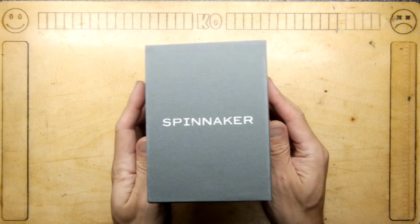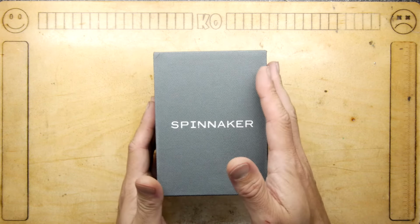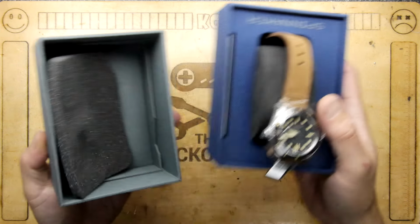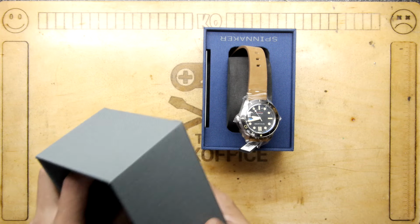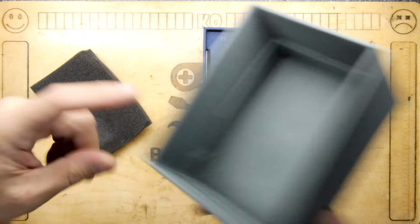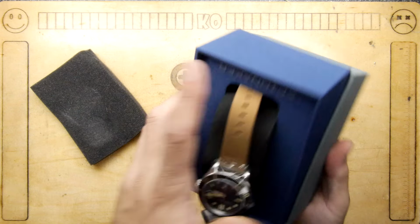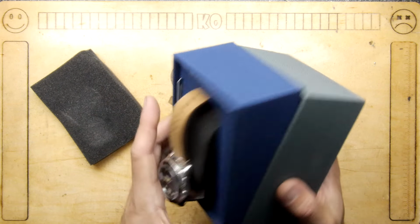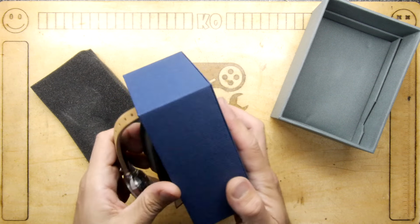Obviously it comes in a box like they tend to. A lot of watches actually come in really expensive boxes, but honestly, I don't know who collects the boxes. I'm sure some people do. In fact, look at this notch here. Is that actually to display? Yeah, for displaying it. But anyway, it's just a watch at the end of the day. Let's not get too excited.